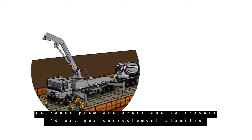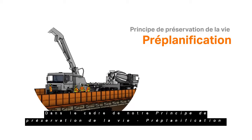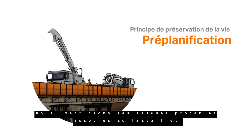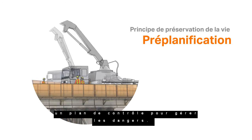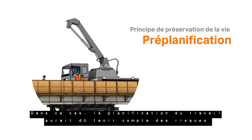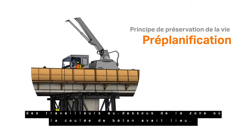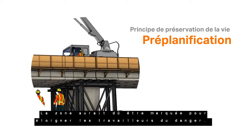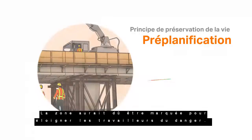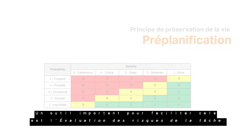The first root cause was that the work was not properly planned. As part of our pre-planning life-preserving principle, we identify the likely hazards associated with work and plan for controls to manage hazards. In this case, the work planning should have taken into account the hazards to workers below the area where concrete pouring was occurring. The area should have been marked off to exclude workers from the hazard. An important tool to facilitate this is the task hazard assessment.